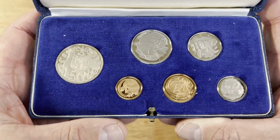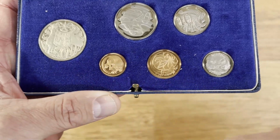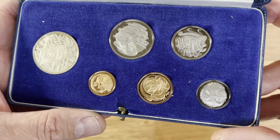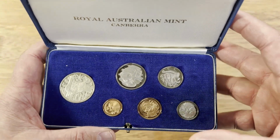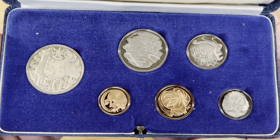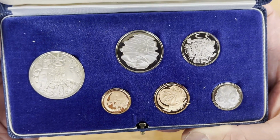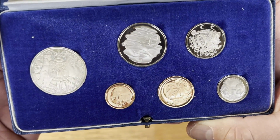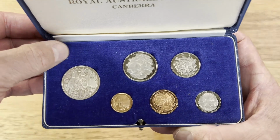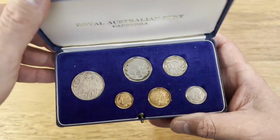So the key things to look out for are your 1 cent, 2 cent and 50 cent. A lot of them are toned. A lot of them have toned over the years, or the cases are in poor condition. So it's very hard to get a set looking as good as this. As you can see from my perspective and from the camera's perspective, this is a near on perfect set. I can't see any toning on the coins, and the case is in very good condition. So I'll look after it really well.